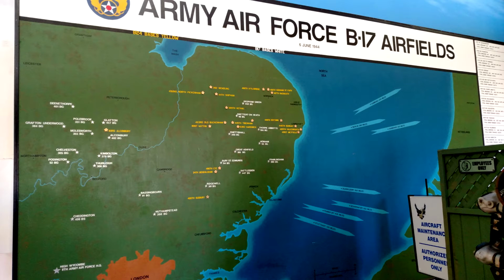This is a map of the air bases in England. I'm sorry that you can't really read the names, but you can see that they're all north of London. I imagine that was because they did not want to be closer to the Luftwaffe and their bombing runs. But if you can see the map here, they ended up departing England over the North Sea and then into Germany. Hundreds of bombers in their square formation, if you've ever seen those before.